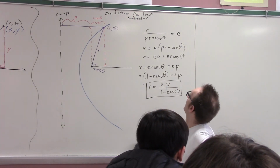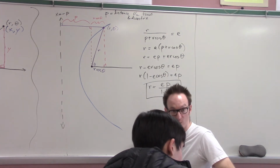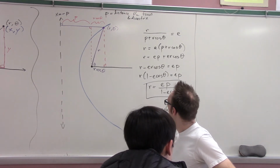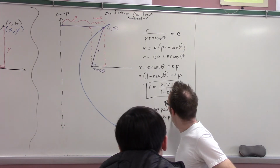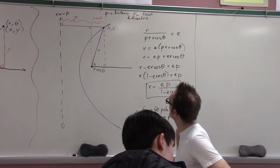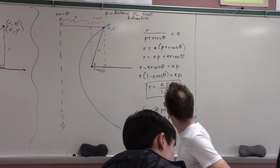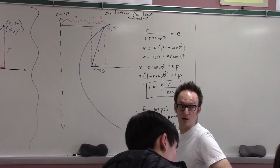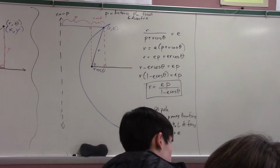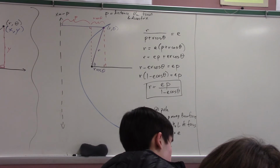X equals r cosine theta. Okay, that's kind of built into facts about polar. But tell me four facts about the conic such that this is the right equation for it. The focus is at the pole. The directrix is P away from the focus. It opens right, or perhaps an even better way to say it: the directrix is to the left of the focus. And finally, the eccentricity is E. So if the eccentricity is E, the directrix is P units to the left, and the focus is at the pole, then this is the equation of the conic.